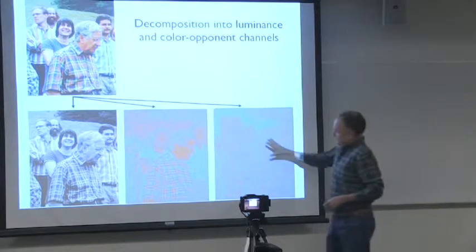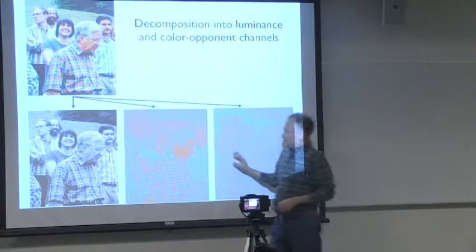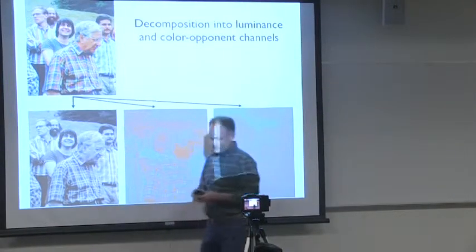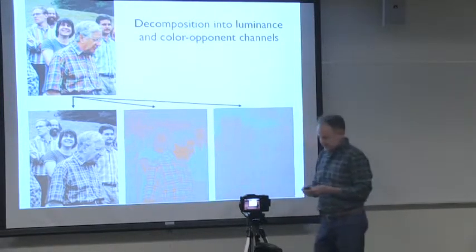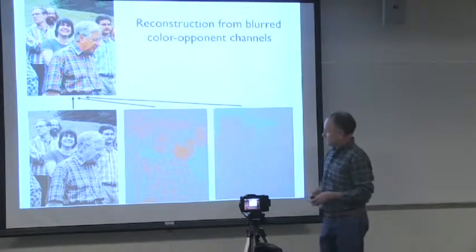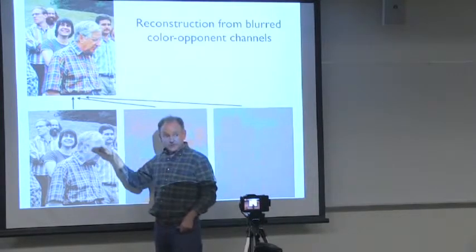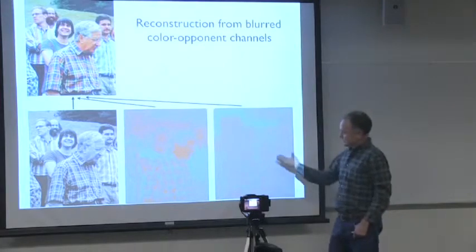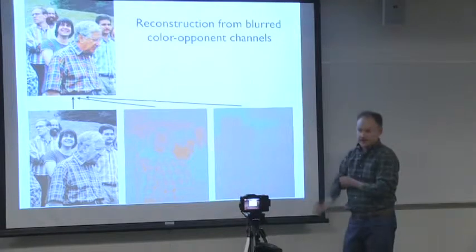So basically, in these channels, you're simply coding color differences. There's no information about luminance here. It's complementary to all the information here, and this has just luminance only and no information about color. These color images turn out to be severely blurred and downsampled. Whereas this luminance image is presented at very high resolution, very high spatial detail, these images here are blurred and sent at very low resolution. That's why it only costs you about 10% extra bits to send a color image.